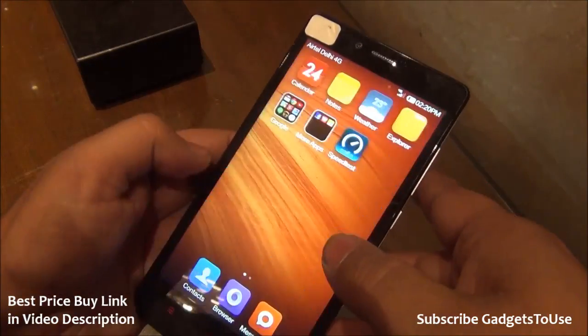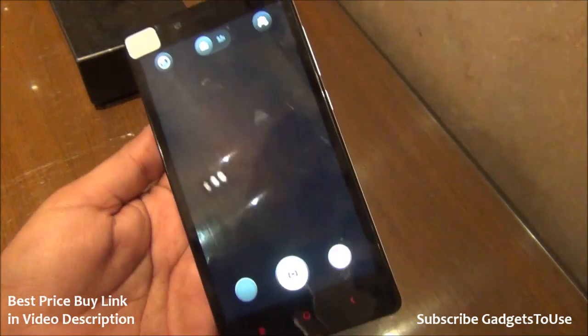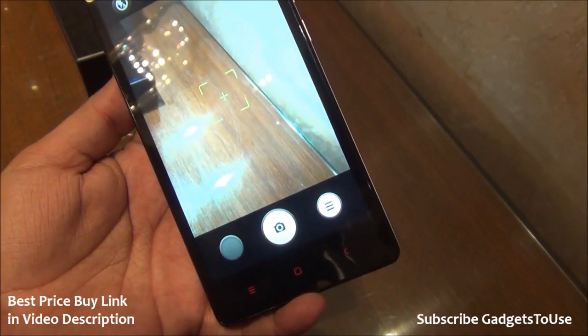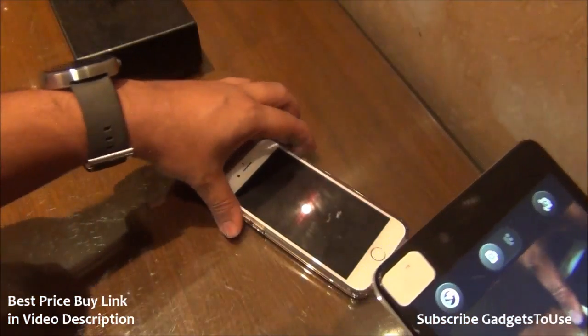And again, the device is fairly responsive in terms of the UI. I do not notice any major lag on this device, which is a good thing. Let me just take a photo of my iPhone 6 over there to show you the overall performance of this device as far as camera is concerned.